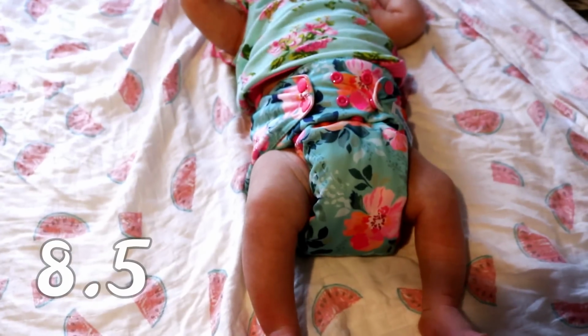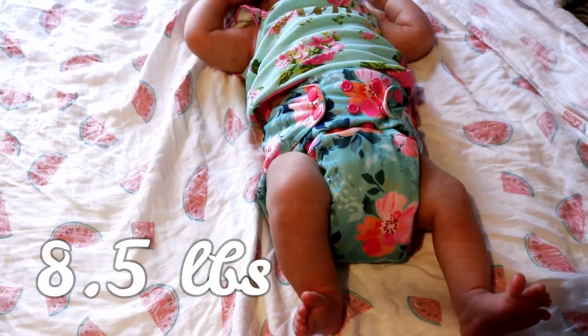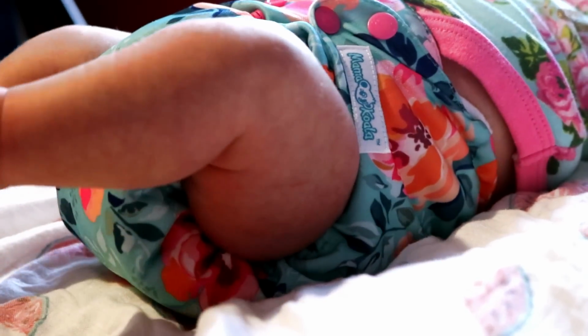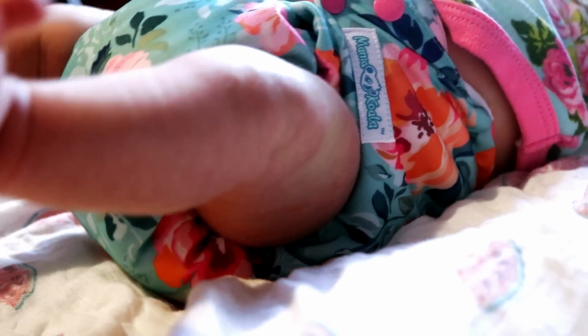This is pretty big on my 8.5-pound baby Willow. She's 3 weeks old. I'm excited to say that these do fit though. Does that mean it'll fit your 8.5-pound baby? No. It'll depend on a few things: 1, the shape of your baby, and 2, what you stuff the pocket with.